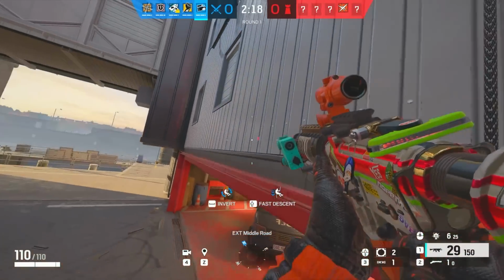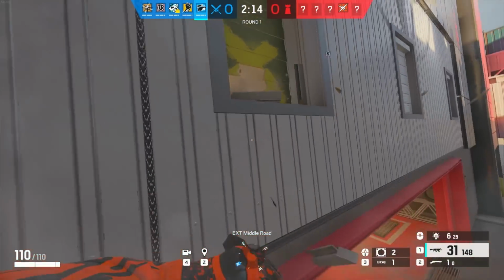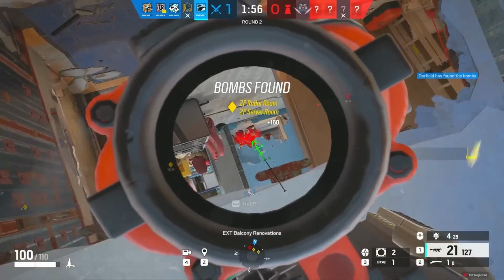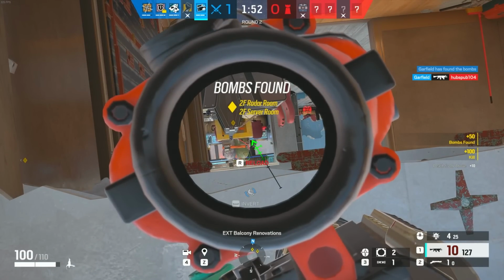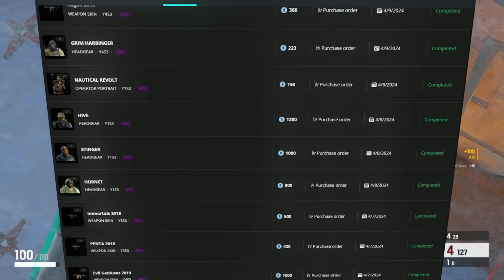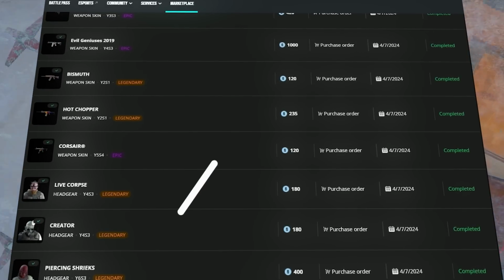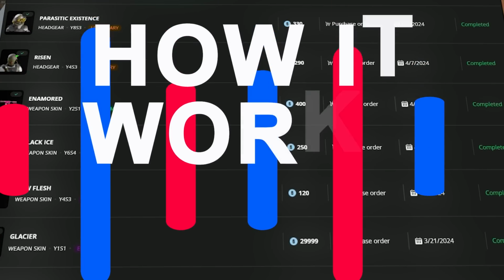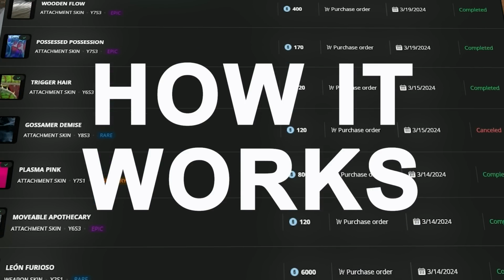The R6 Marketplace is coming out June 25th, a few weeks after the new season, which releases June 11th. I've had access to the R6 Marketplace beta ever since the day one release, so I believe that I know some things. Mainly because I have tons of transactions, and I want to go over some do's, some don'ts, and how the R6 Marketplace works, and what you should expect as a consumer, as a seller, and as a buyer.